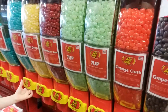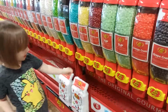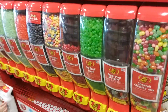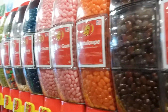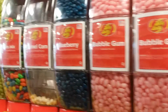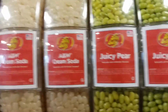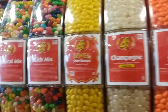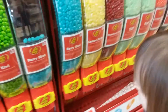You like it because it's pretty? Don't pull it, because that will make it spill. Yeah? Oh, what flavor? Don't pick the blue one. You want it just because it's pretty, but I don't think it will taste that good.